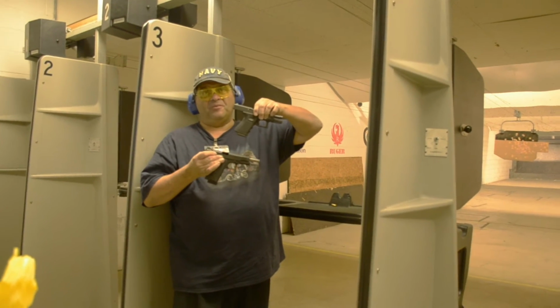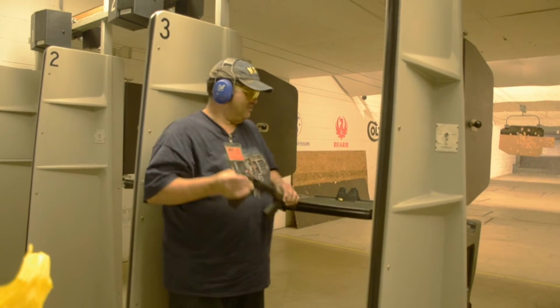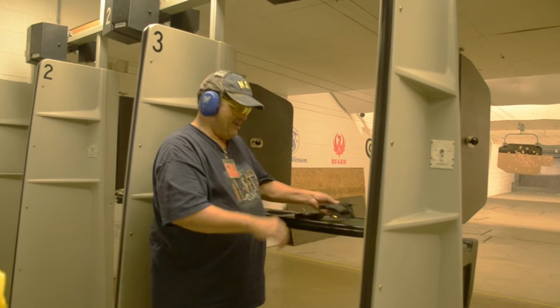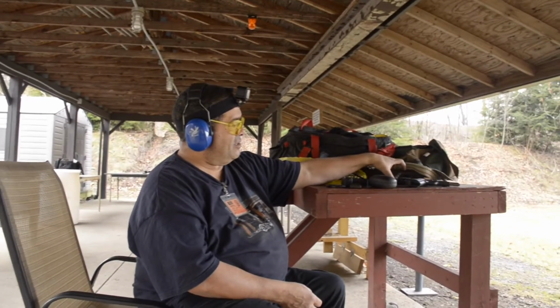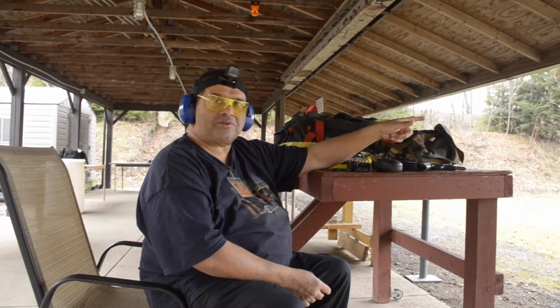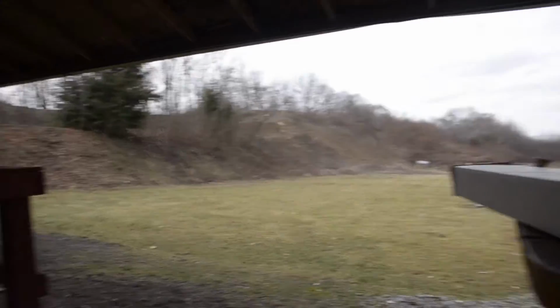I want to see the film. Does it look like the 45 is more controllable? Woo! Love my 45. God, I'm shocked though, really, to be honest with you. I'm going to shoot the 1911 and a Glock 19, 8 shots apiece at 100 yards. Show them the target. 8 shots apiece.